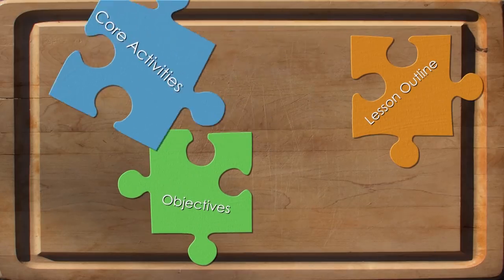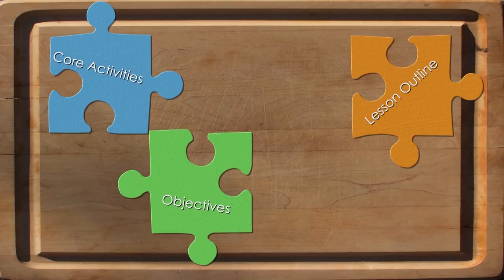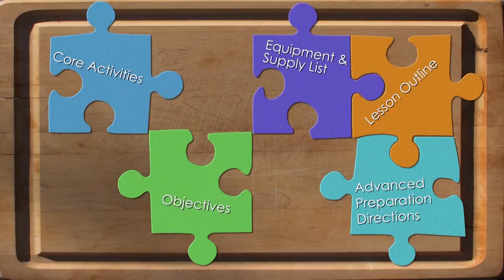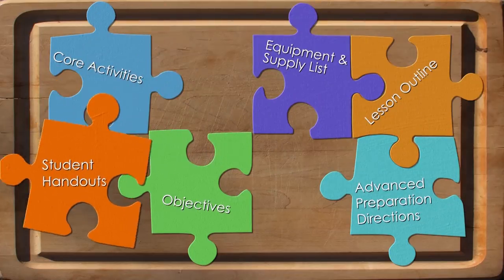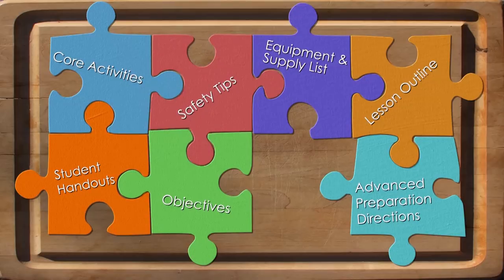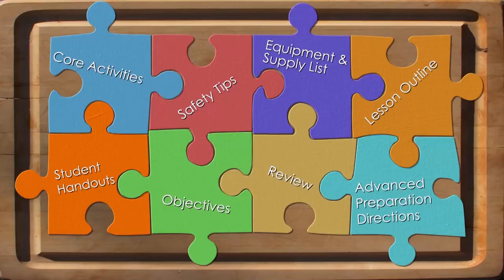objectives, core activities that directly reinforce the objectives. These core activities should be used each time the lesson is taught. Advanced preparation directions for recipes that require additional prep time. A general equipment and supply list is included for each lesson and activity. Student handouts coinciding with each activity can be found in the handouts and visual aid section of the curriculum. Each lesson also contains safety tips related to the topic. And finally, there is a review of the concepts from each lesson taught.